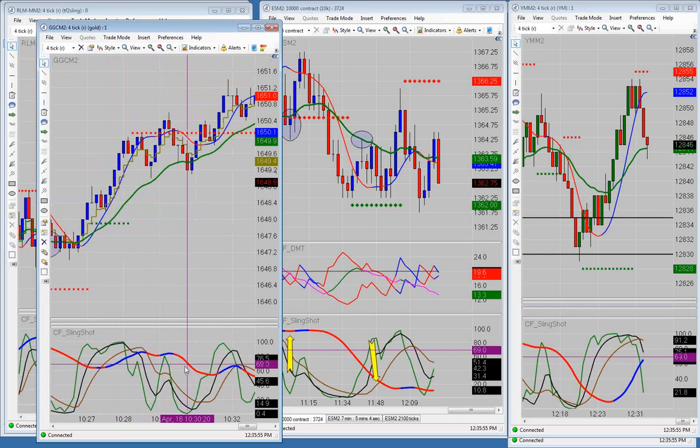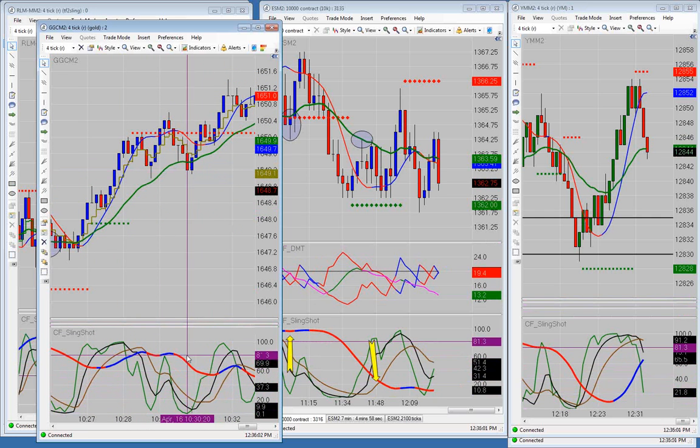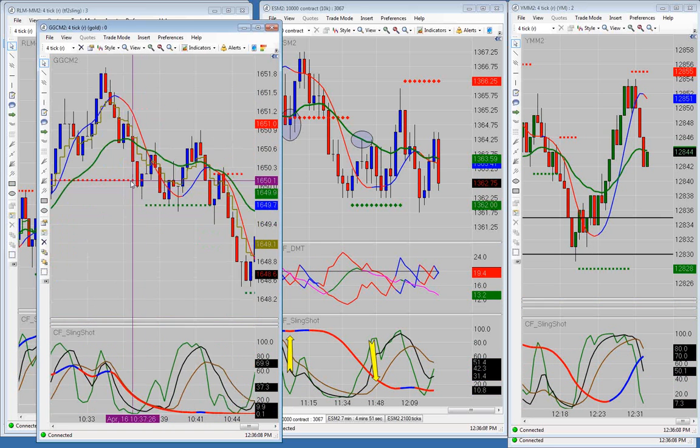Let's see. We're starting to lose a divergence in here, so I don't think that we would have taken this trade right here. All right. There still is a little bit of divergence, but the red cycle is headed down. And we actually just had a pretty good run, so I probably would not have taken that right there.